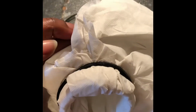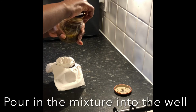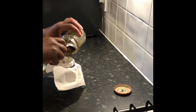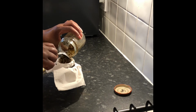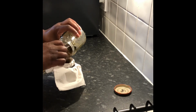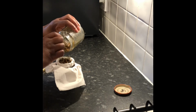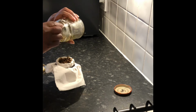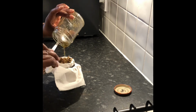And then all I'm going to do is just pour everything into that well, and then allow the oil to drip into the jar below. And this method will give you a beautiful clean oil. And what I can tell you is that it smells absolutely gorgeous, absolutely beautiful. And that's probably one of the reasons why I love chamomile oil. It smells so beautiful.